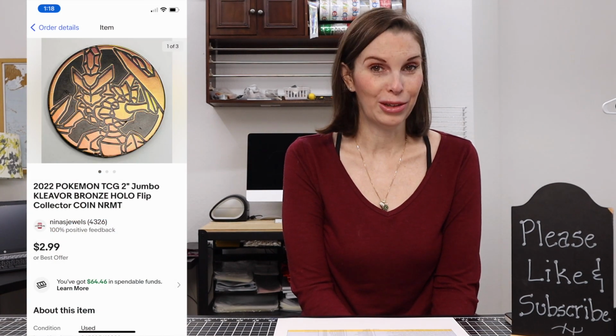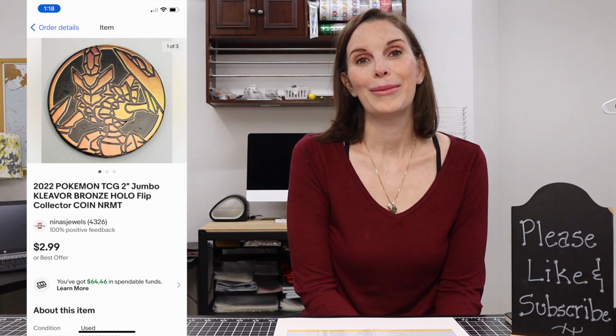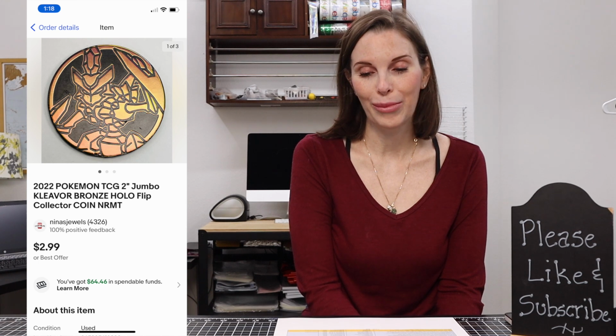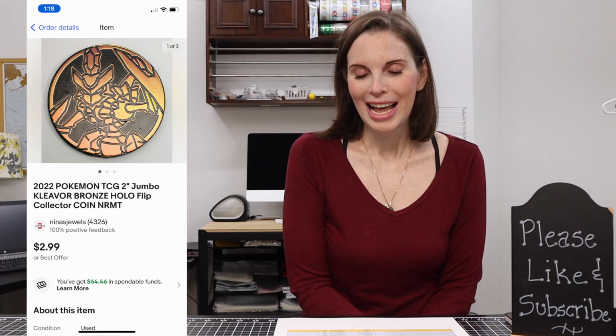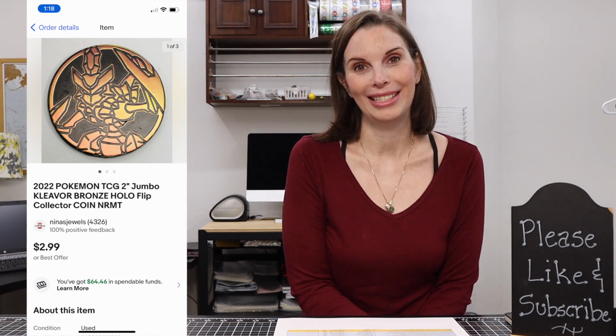Next up was a Pokemon Cleaver collector coin. We got this in that big bag of Pokemon items at a garage sale. We paid $5 in total for the bag, but I broke down our cost per item on that bag and said that we paid 18 cents for this coin.